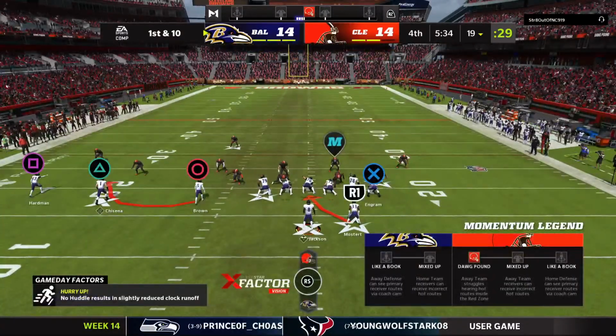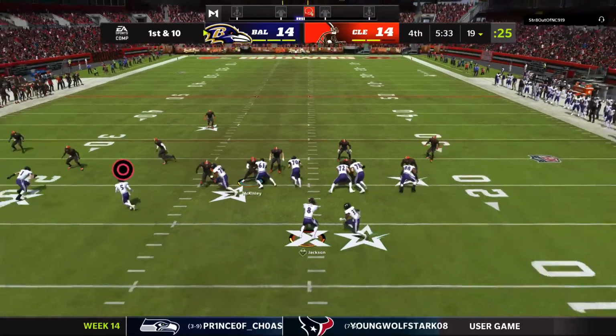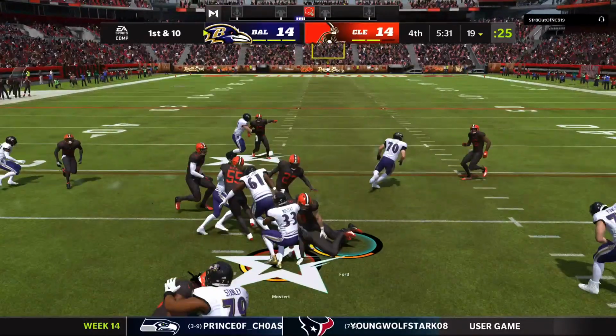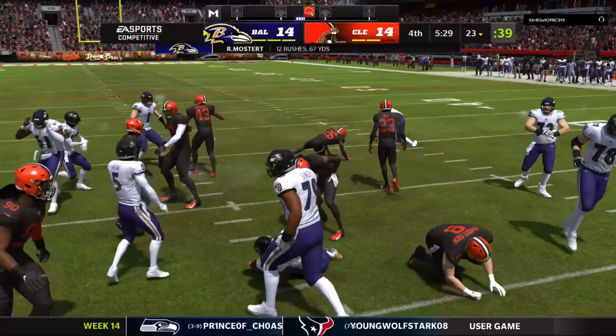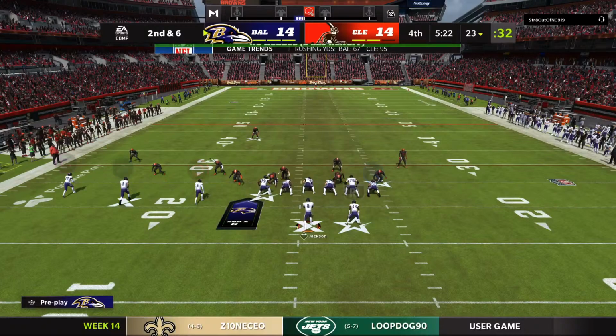The Raven offense set at the line for this next drive. Excellent job by their defense to force the punt and provide them with this opportunity, all tied in the fourth quarter. And it maneuvers way forward for about 4. 2nd and 6.